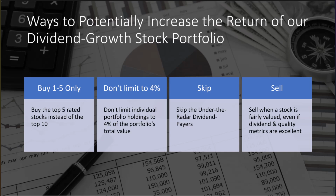Now let's talk about ways to potentially increase the return of our dividend growth portfolio. For those that are okay with giving up some portfolio diversification, I believe there are 4 potential ways to boost a portfolio's return. Each week we buy 10 different dividend-paying stocks ranked 1 through 10. On average, the stocks in positions 1 through 5 outperform the stocks in positions 6 through 10. Therefore, the first way to potentially boost portfolio returns is to buy only the stocks in positions 1 through 5.